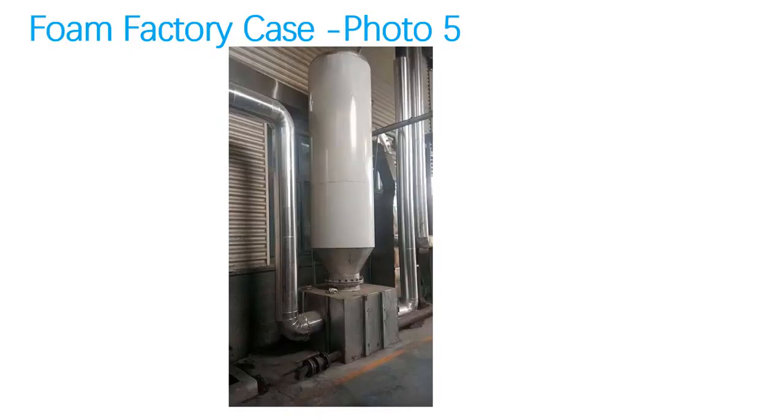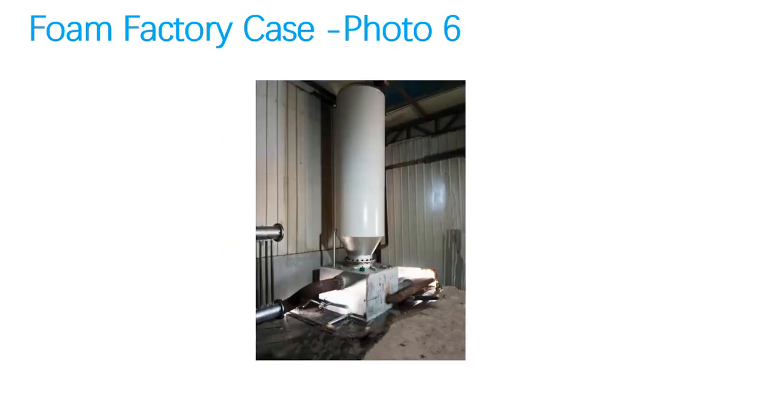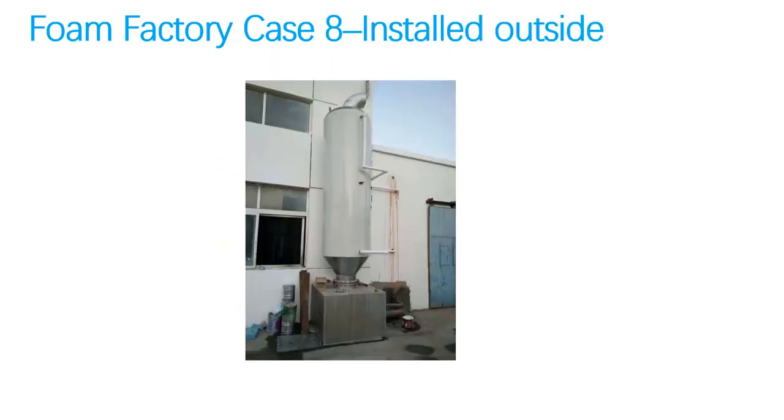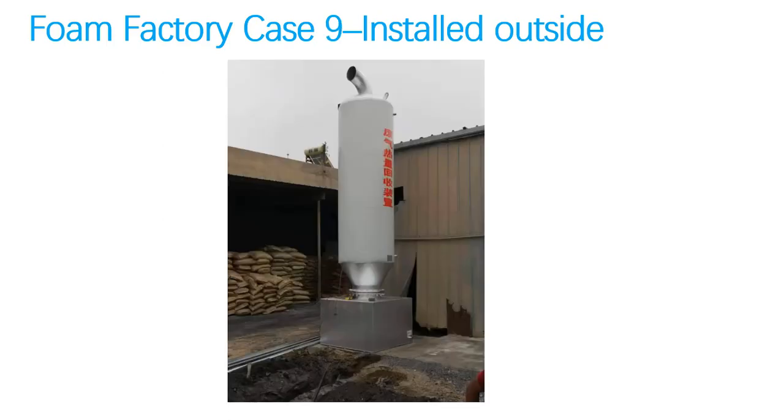This is another photo from another factory. This is another factory. This factory also installed the steam energy saving equipment beside the molding machine. And if you do not have the space in the workshop, then you can also install this steam energy saving equipment outside.